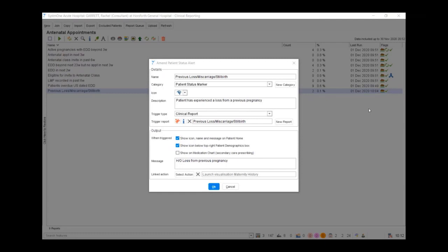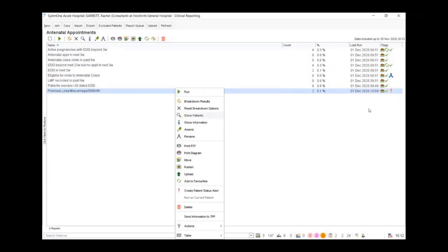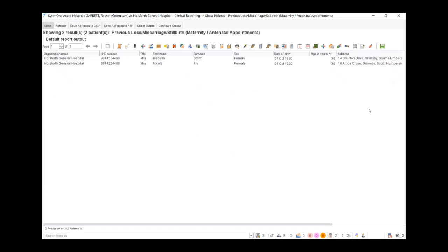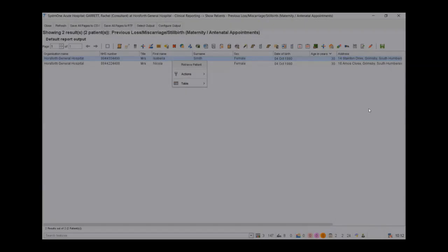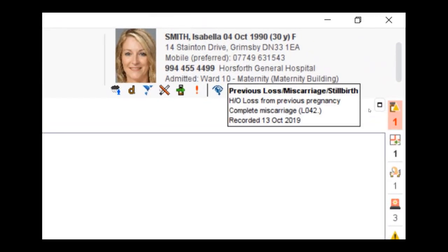Once you've created the patient status alert, you will then be able to see it clearly in all those patient records. Here's an example of two patients who have that information in their record, and we can clearly see the patient status alert highlighted when accessing their electronic medical record.